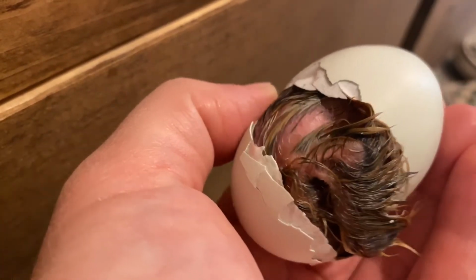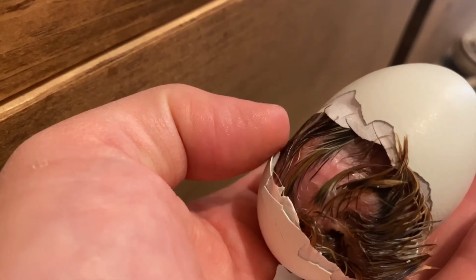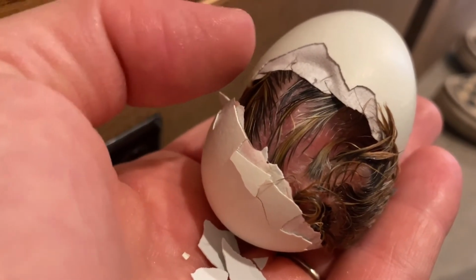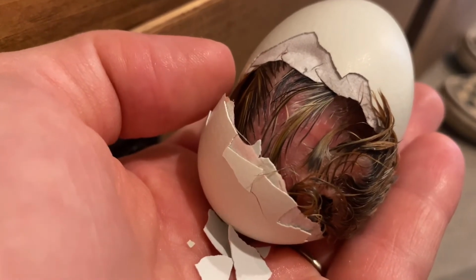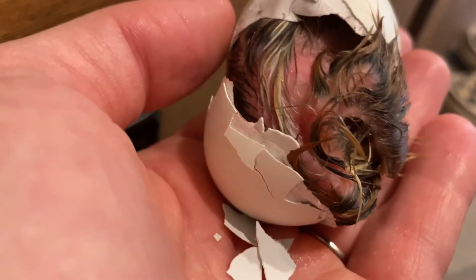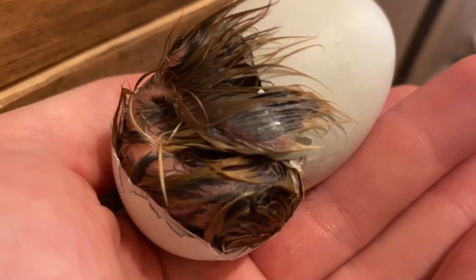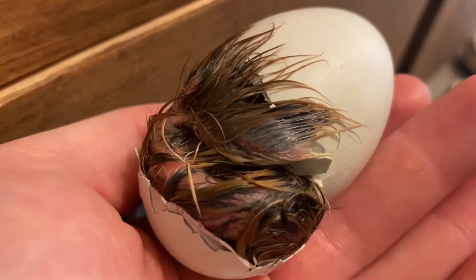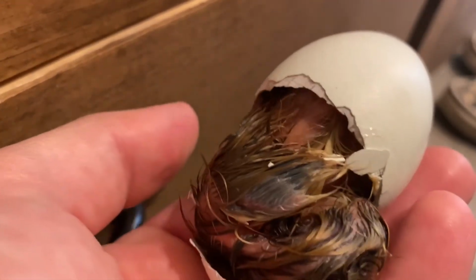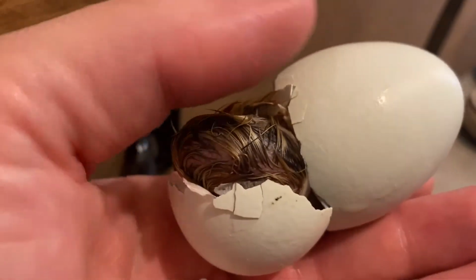Oh! Out! He's almost out. Come on, baby chick. You can do it. Isn't that so cool, Eli? Yeah! Baby chick, you're out. Come on, you're almost out. Oh. Look, they made it out.